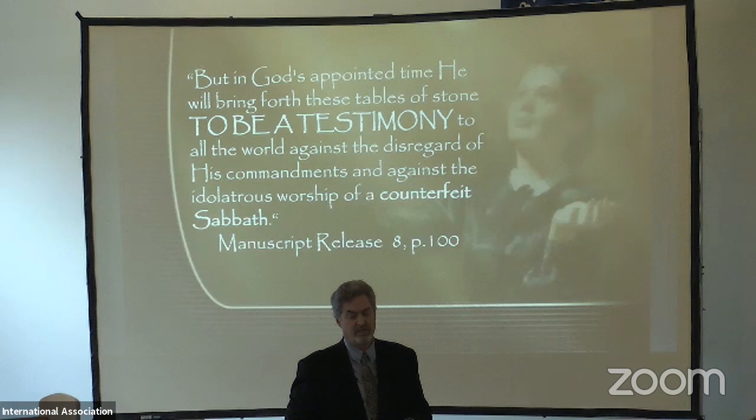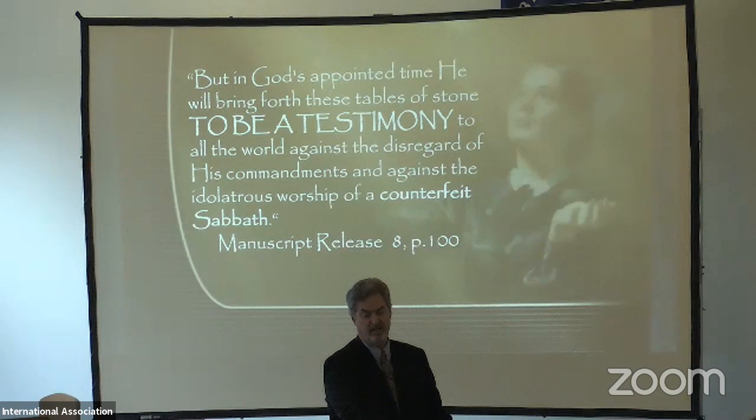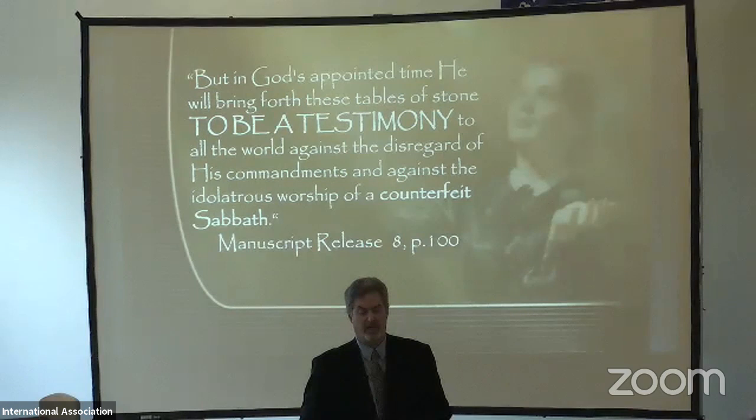But in God's appointed time, he will bring forth these tables of stone. Now, what's the antecedent of these tables of stone from Mount Sinai? These Mount Sinai tables of stone to be a testimony to all the world against the disregard of his commandments and against the idolatrous worship of a counterfeit Sabbath. What's that counterfeit Sabbath? The Sunday law. These tables of stone from Mount Sinai will come out for the world to see during the Sunday law, guaranteed.